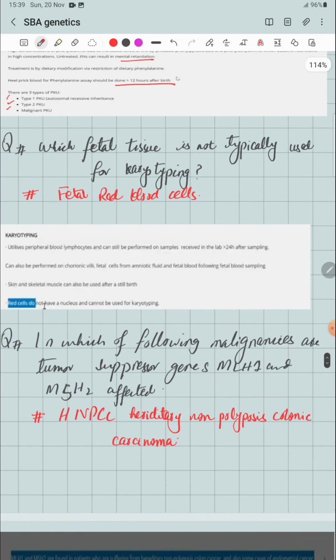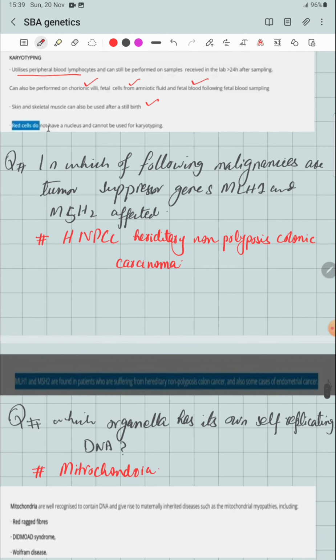Which fetal tissue is not typically used for karyotyping? It is the fetal red blood cells. Karyotyping utilizes peripheral blood lymphocytes, and it can still be performed on samples received in the lab more than 24 hours after sampling. It can also be performed on chorionic villi, fetal cells from amniotic fluid, and fetal blood sampling. Skin and skeletal muscle can also be used after stillbirth. Red blood cells do not have a nucleus and cannot be used for karyotyping.